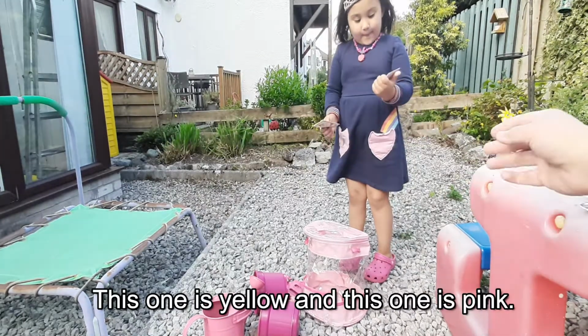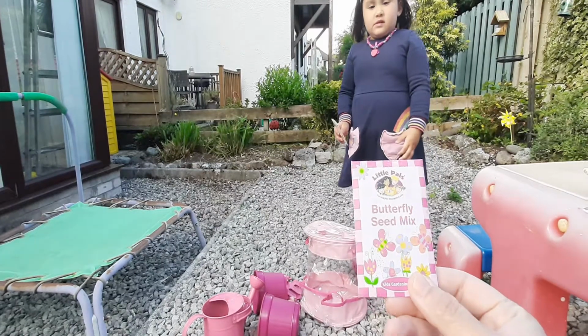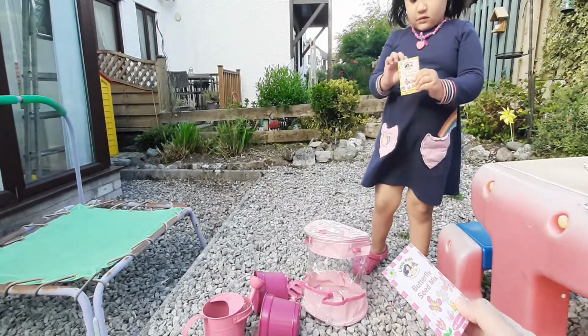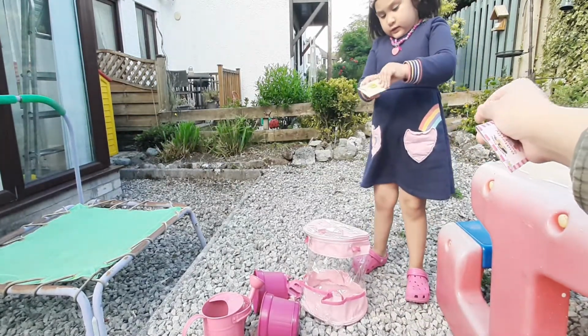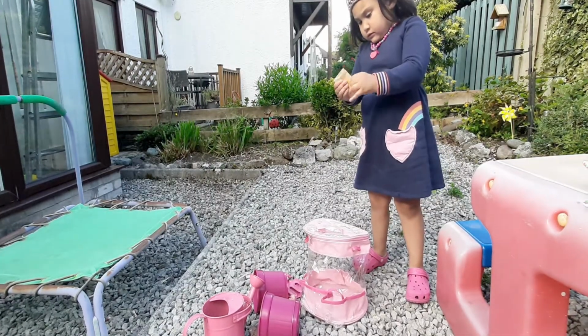Right. Show me, please. Butterfly seed mix. How about the other one? Giant sunflower seed. Let me see that one. Right. Okay.